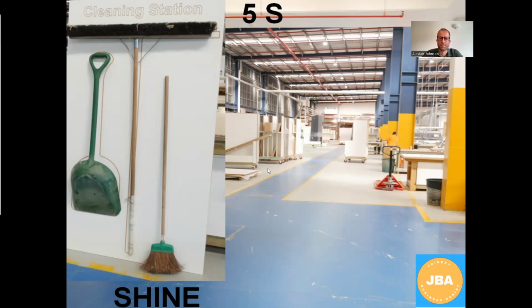Keeping the place clean. That shine element can really help, and having the materials, even a really basic setup like this for a cleaning station: a shovel, a brush, and a witch's broomstick. But you know, the place for it to go back, so you've got the set built into that, and you've given people time in the day, start of the day, end of the day, end of Friday afternoon to do the cleaning. Or at the end of a job, clean up before you start the next one. You end up with clean, well-maintained places.